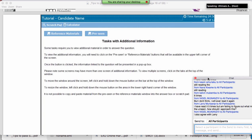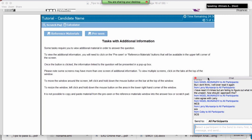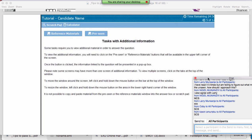So I can tell you a little bit, MCS, okay? Right. So Nigel is doing MCS, Larry is doing SCS, fine. So I'm just jumping the gun here. I have something written about this, but I'm going to talk about this right now because you guys are having certain issues. Now the MCS, the anchoring subject is P2, okay? And for SCS, the anchoring subject is E3, right?